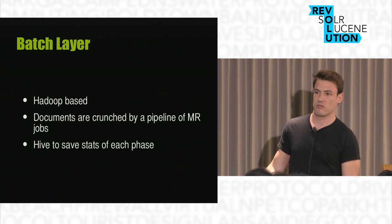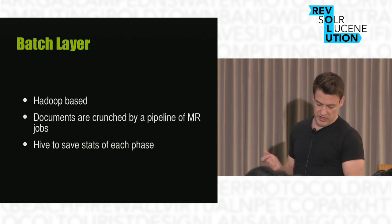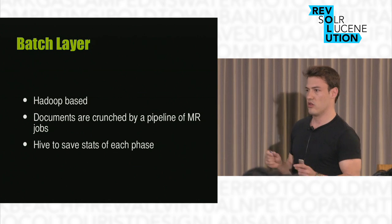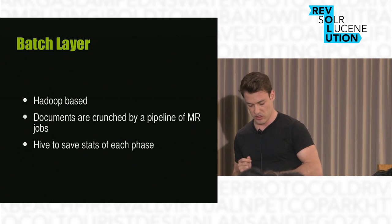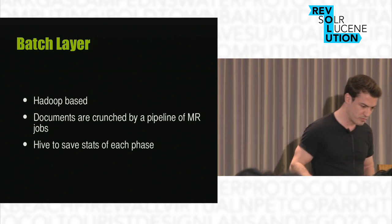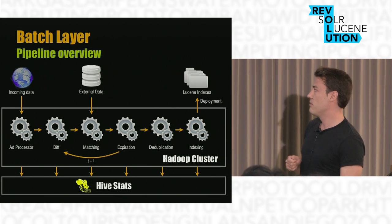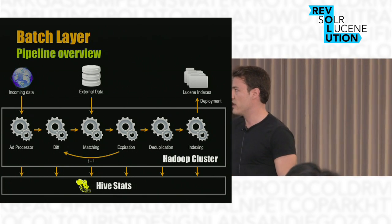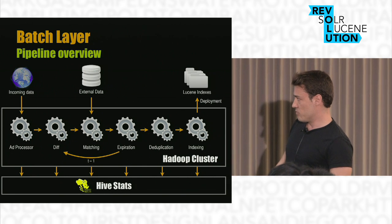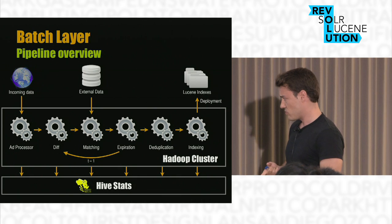I mean, in Hadoop, as we are dealing with sequence files and binary data, you cannot query anything or do seeks to see what's happening. So it's good to have Hive to get reports of each of the MapReduce jobs. Here we can see an overview of the batch pipeline. As I said before, we are getting incoming data from crawling websites and XML feeds.